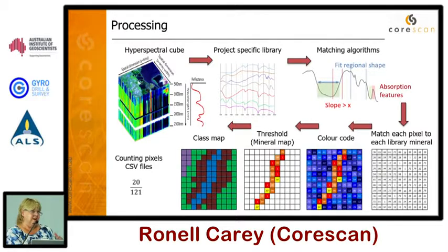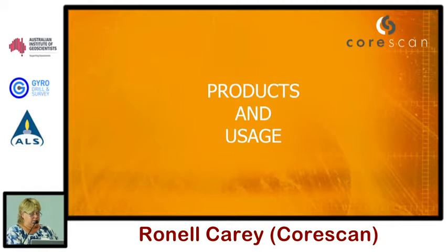The interval size is totally dependent on what the geologists need in the field. We can change it, the computer does it, so we don't really care. Okay, that's a quick introduction to what we do and our science.